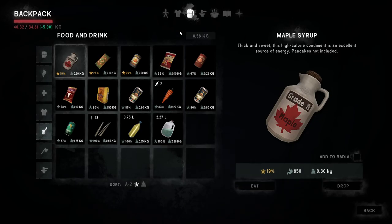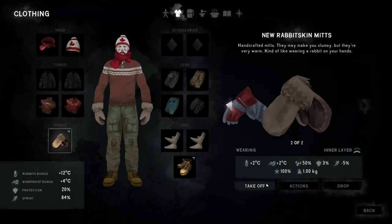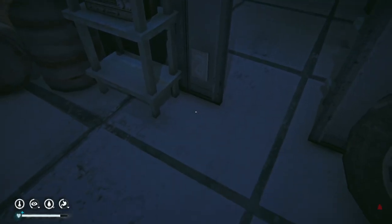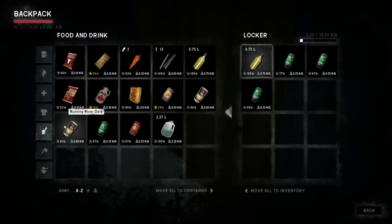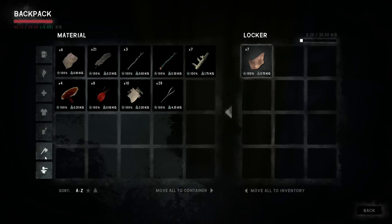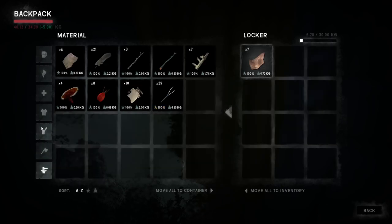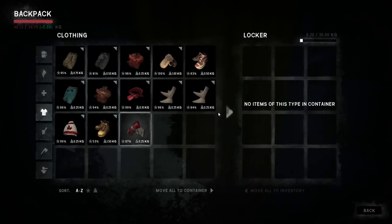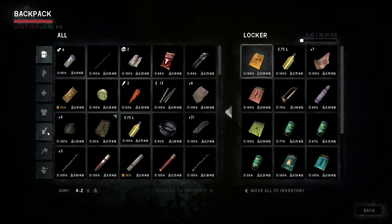Oh, let's put our mittens on, shall we? Mittens. Yep, a little better. We can put the... Let's see. Where did it go? Clothing. Yeah. I'm gonna put the shoes in here too.